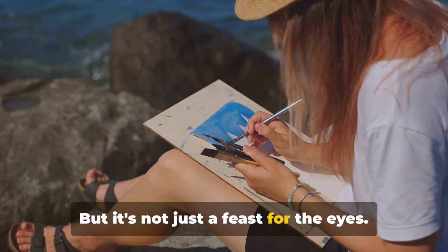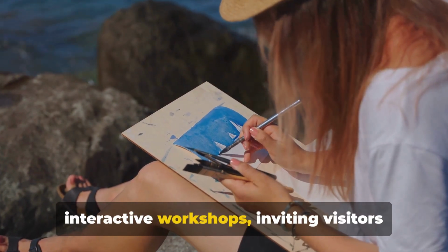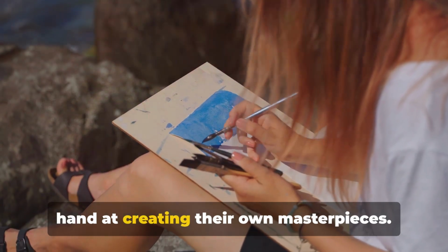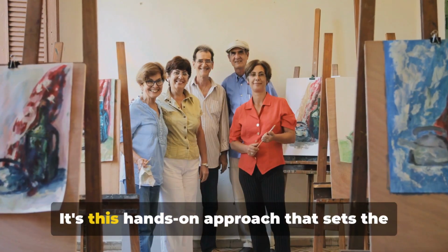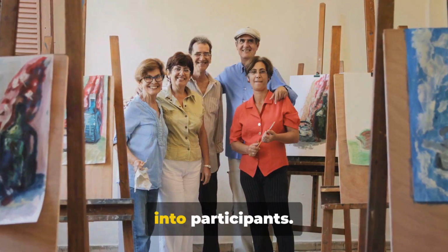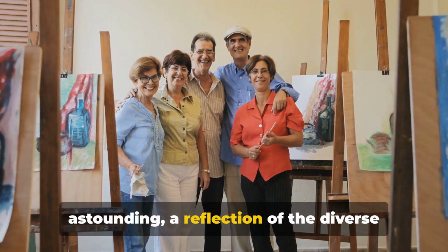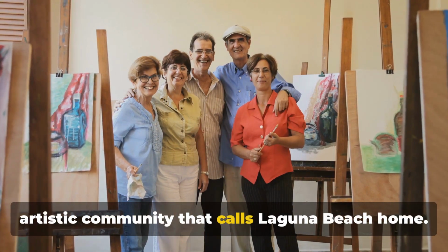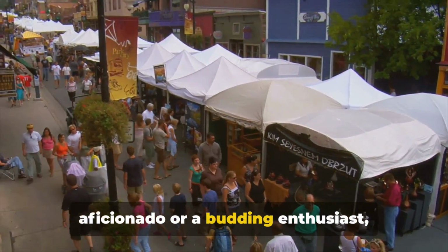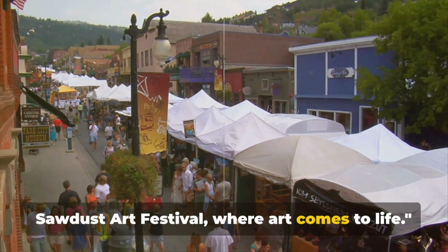But it's not just a feast for the eyes. The Sawdust Art Festival also offers interactive workshops, inviting visitors to roll up their sleeves and try their hand at creating their own masterpieces. It's this hands-on approach that sets the festival apart, transforming observers into participants. The variety of art on display is truly astounding, a reflection of the diverse artistic community that calls Laguna Beach home. So whether you're a seasoned art aficionado or a budding enthusiast, there's something here for everyone. Sawdust Art Festival, where art comes to life.